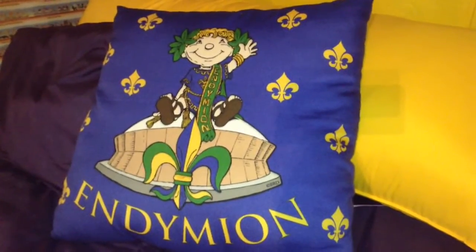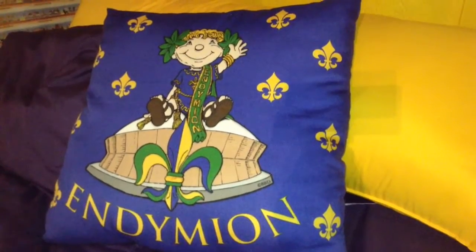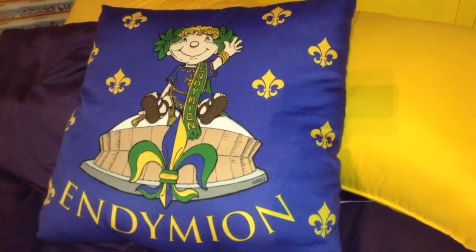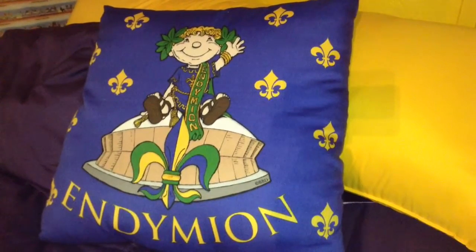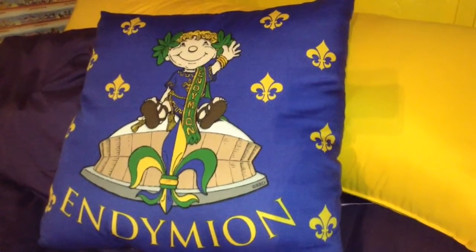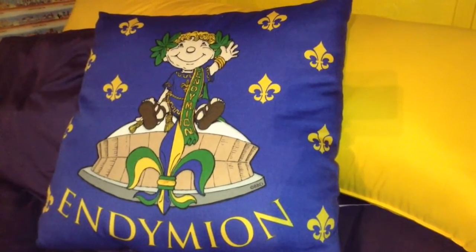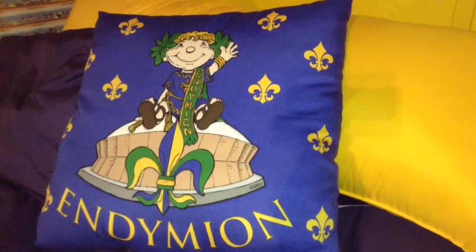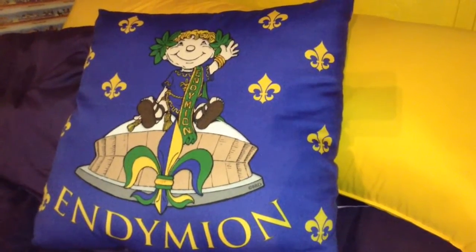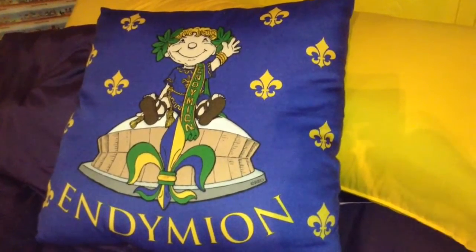So the first thing you'll see is my Endymion pillow. That's the Endymion mascot sitting on top of the Mercedes-Benz Superdome. Endymion is the biggest parade in New Orleans. It's probably the biggest in the world. We have almost 3,000 members in our crew. We have one float that rides close to 300 members on one float. It's pretty big. There's some crews in New Orleans that don't even have 300 members, and we have that many on one float. So let me give you a quick tour around this room.